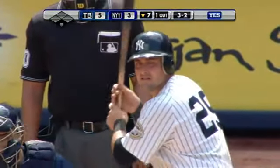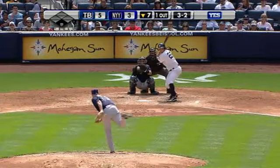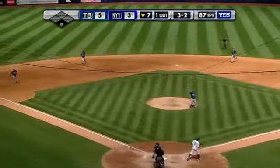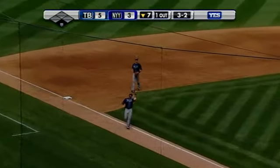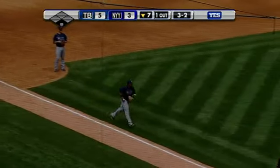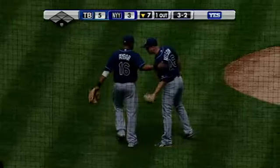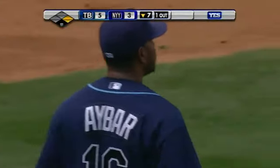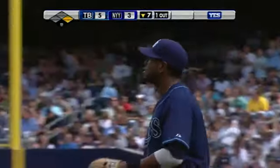Rays lead the Yanks 5-3. Yankees led 2-0 and 3-2. But a 3-run Willie Ibar home run has changed things. Popped up. There's Ibar. And he dropped the ball. It's a fair ball, and Cervelli reaches. And that's an E5, 4th error by the Rays.